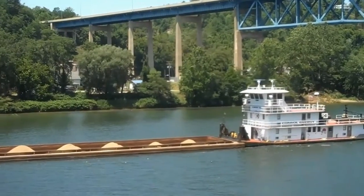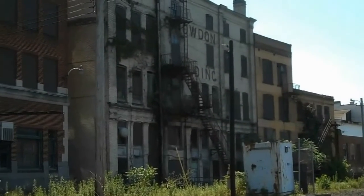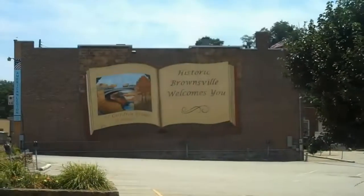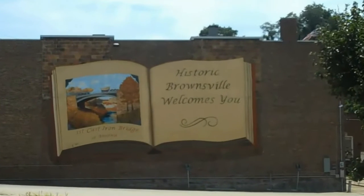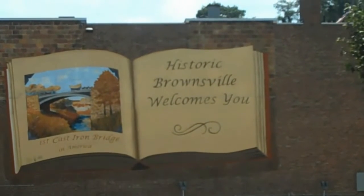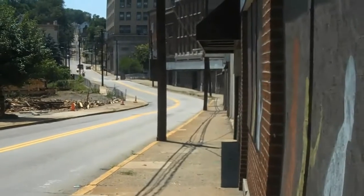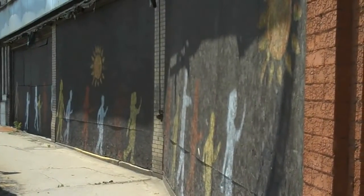This part of Brownsville is actually very nice. And then you got this. Historic Brownsville welcomes you. Another attempt to revitalize. Okay, back in front of the Carts building with all the silhouettes there.